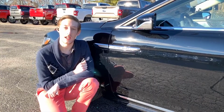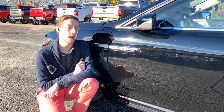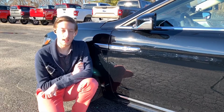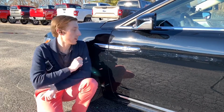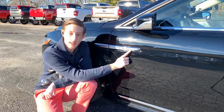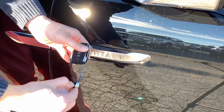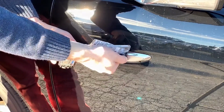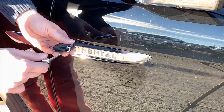This Continental has keyless entry, but you run the risk of not being able to get into the car if your key fob dies. Thankfully, the Continental has integrated their hidden keyhole beautifully into the side badging that says Continental here. Right at the end is a tiny little silver square. All you have to do is take your key blade out of your fob, stick it in that square and turn it, and then your door will pop right open, even if your key fob's dead.